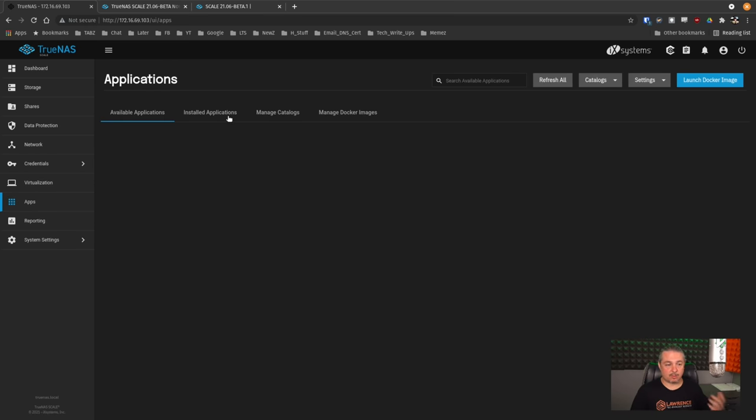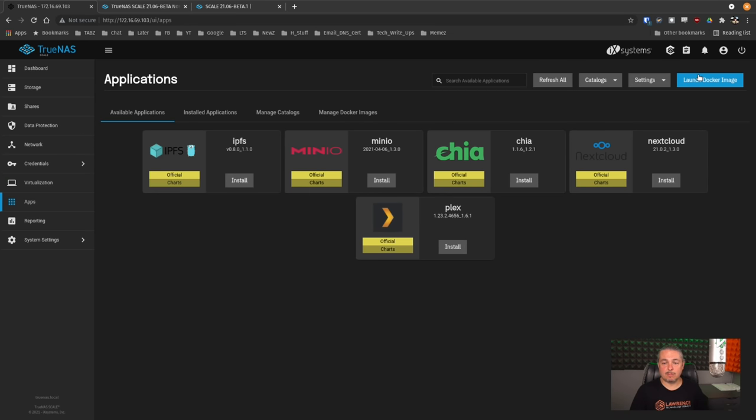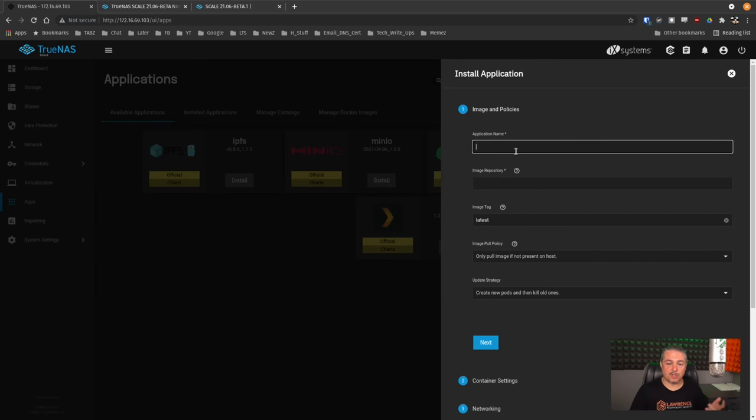As far as the apps go, the available applications list is kind of small, but they have the ability here to launch Docker images and pull from Docker. So future videos I'll do on that as I kind of get the hang of that system so I can create a proper tutorial for it.